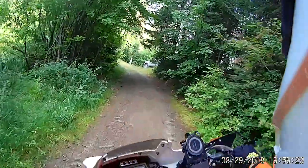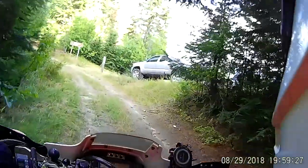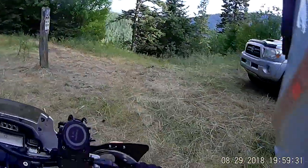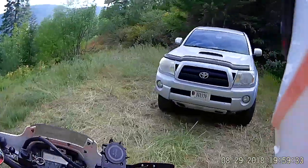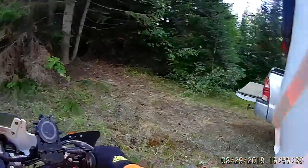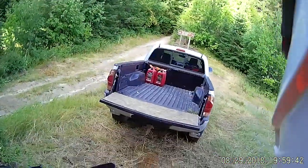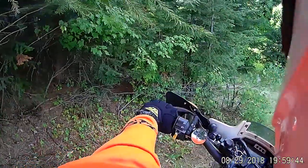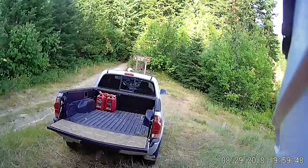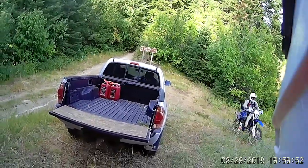So here's Dan's, quote, beater Toyota, which is way nicer than my personal truck. Dan, you are the man, my friend. I don't know how we would have done this without you so kindly loaning us your truck. Thank you so much. And here comes Kent, as usual. He is one badass rider. And that's it, folks. We've got about a 4 or 5 hour drive to get back to the hotel.